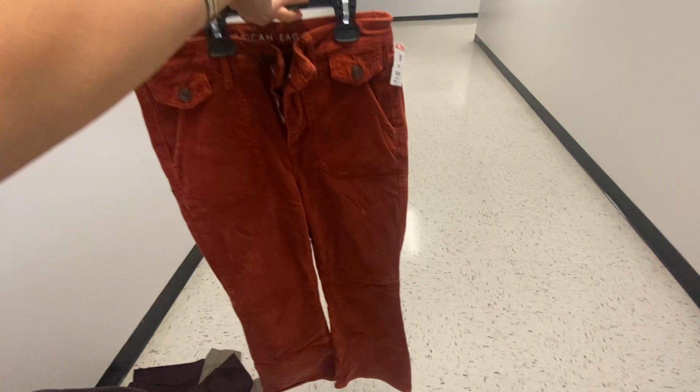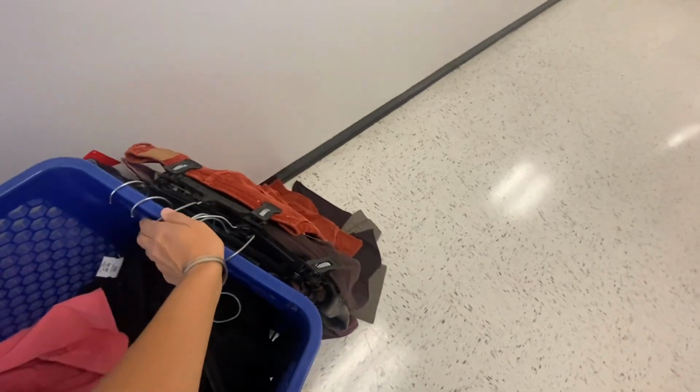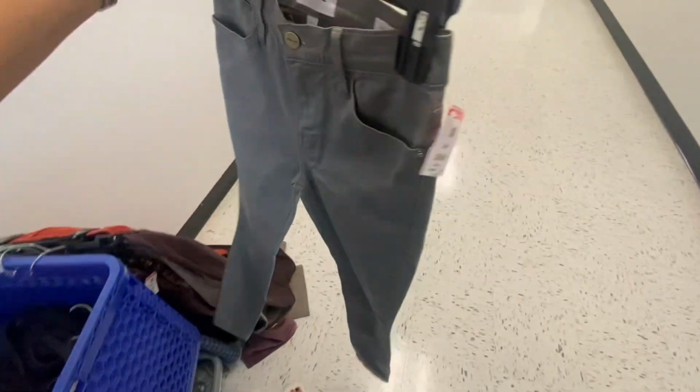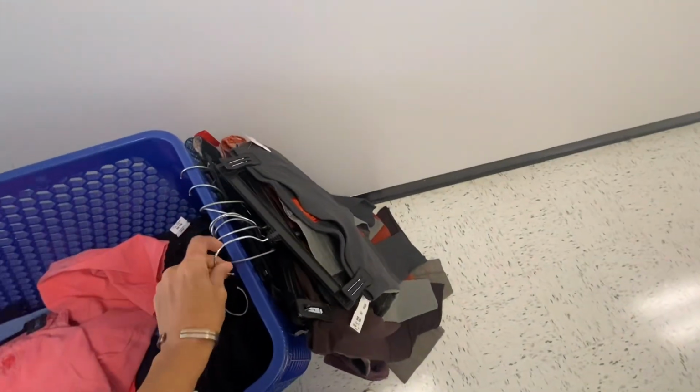Another pair of vintage Y2K stretch corduroy. These are American Eagle. Really awesome fall orange color. I'll probably ask 30 to 40 on those. Got a pair of Frame skinny pants, they're called Le High Skinny, and these are a metallic. Those will probably go for about 25. These are Crazy Larry dress pants, and those will probably go for about 20, 25.